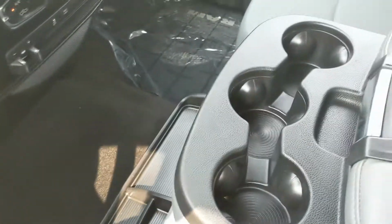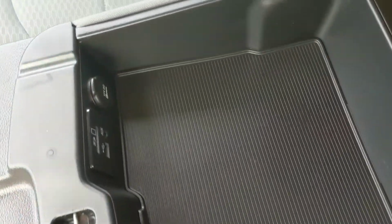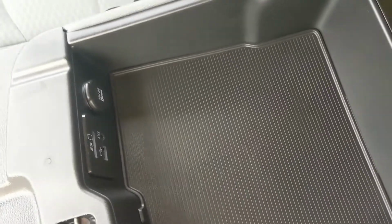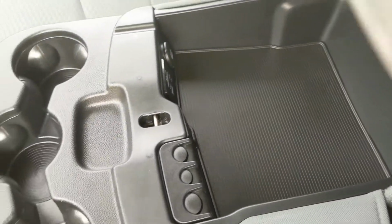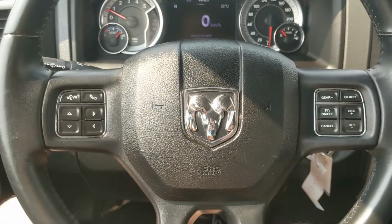And moving on to your center console area, where you have 3 cup holders and your center compartment/armrest with your 12-volt, SD, auxiliary, and a USB inside, so you can plug something into power, charge, or hook up your audio. But then this does lift up and out of the way to become your 5th passenger seat and 6th seat overall, so plenty of seating in this truck. But that should cover our look at the interior.